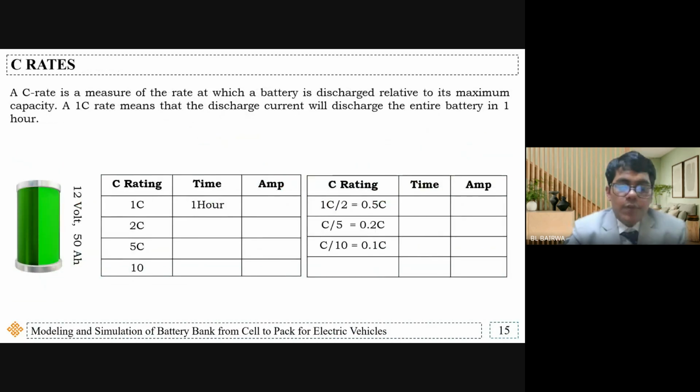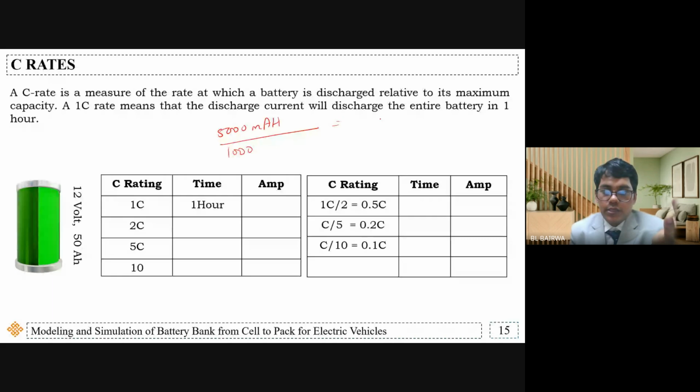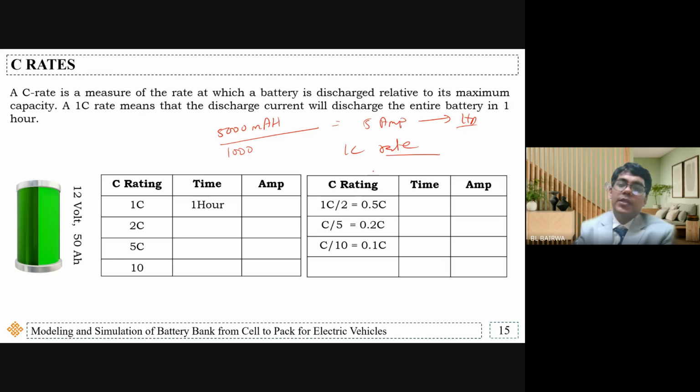Okay, now we will move to the C rate. If you have purchased one battery, like you have one mobile, there 5000 mAh capacity is there. That is milliampere hour. If you want to convert to Ah, we have to divide by 1000. Means this battery can deliver 5 ampere current for 1 hour. That is 1 C rate. That is defined by the manufacturer.